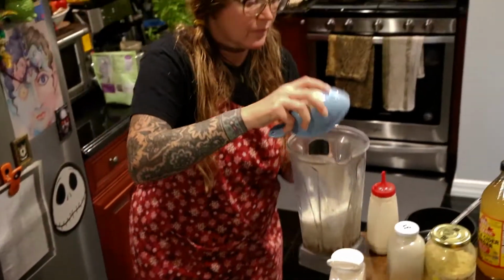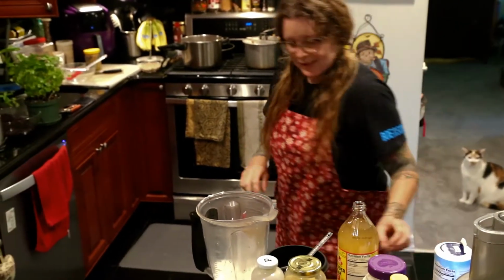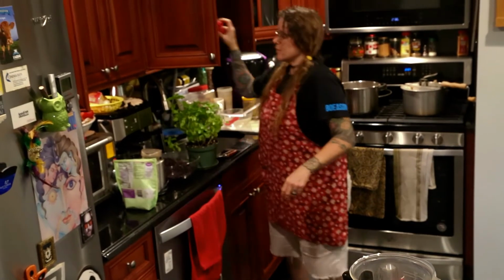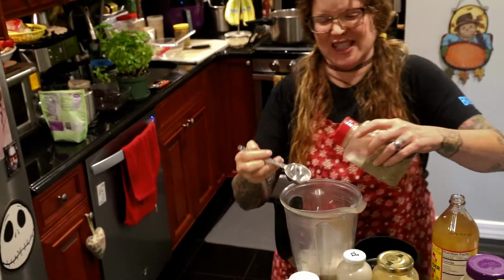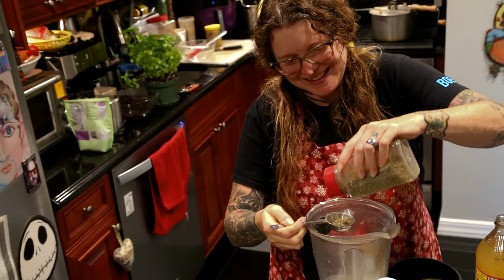So normally what you'd see on a cooking channel is everything in a mise en place, meaning that you have everything portioned out. But this is my actual real way of cooking. So everything's not pre-measured and all pretty for you. So you get to see how it's done in the real world, so that hopefully you can do the same thing.